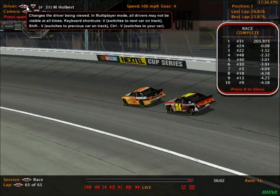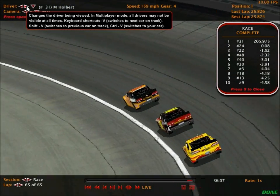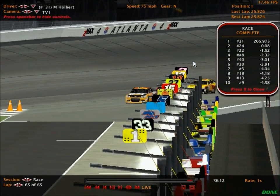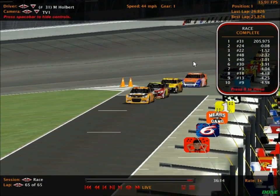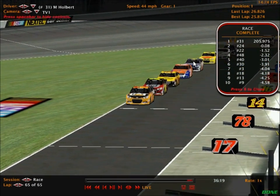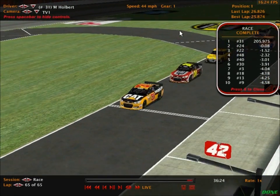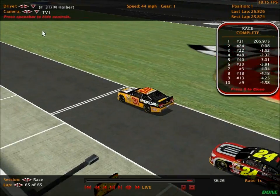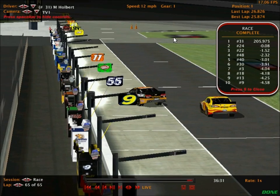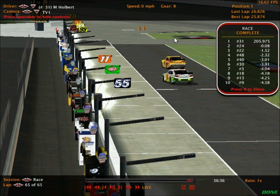What a race. Mark Hulbert started 10th and will end up 1st. Hell of a job by him, as he had the best pit strategy for those last couple laps that really shuffled the field. Wow, what a job by him. Congratulations to Mark Hulbert, as he does a heck of a job to hold off for the win here against that fast 24. We will take you to your race results here from Atlanta.